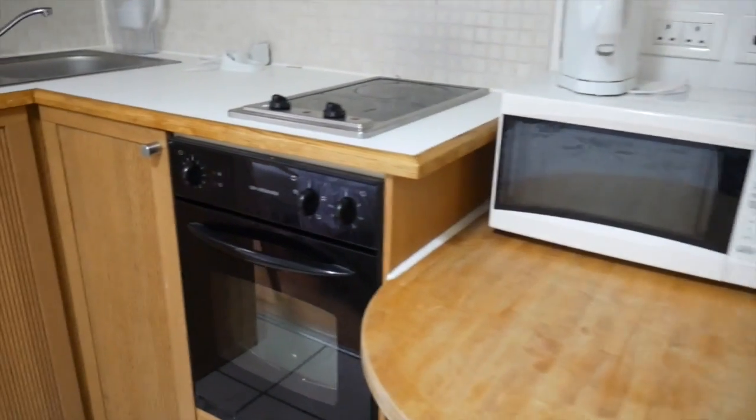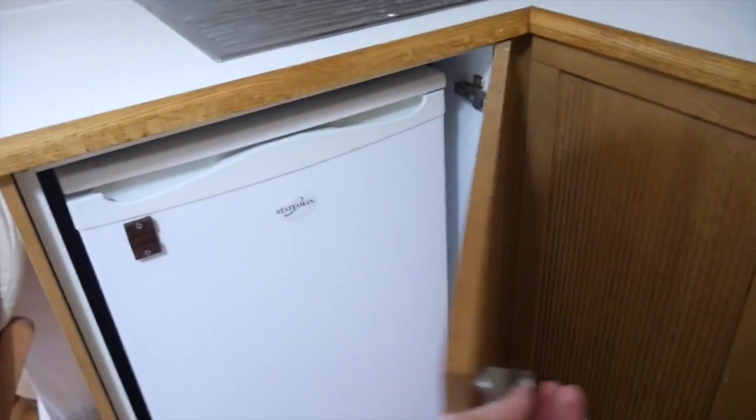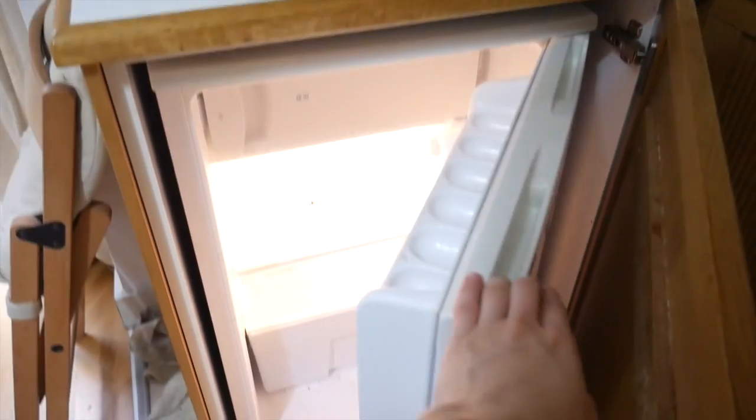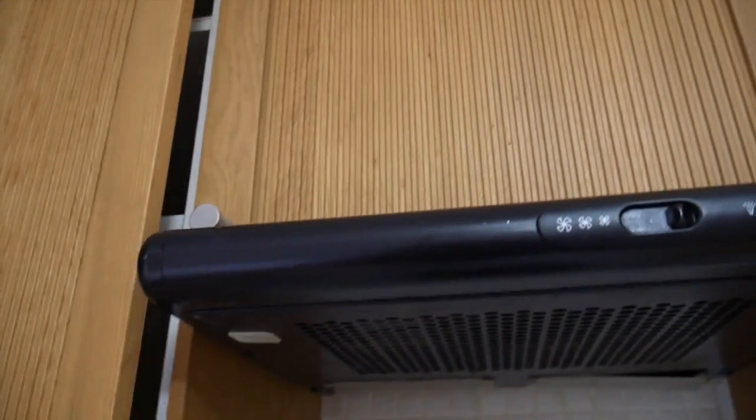kettle, microwave, stove, oven. You have storage space right here. A fridge here as well. Sink, water filtrator. Here you have a cabinet with all your pots and glasses and plates and stuff like that. More storage space there. And over here too. And you have your bowls and stuff here as well.